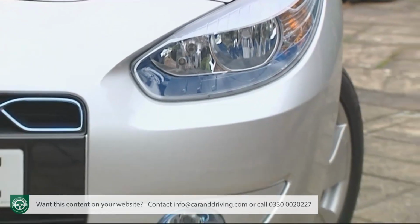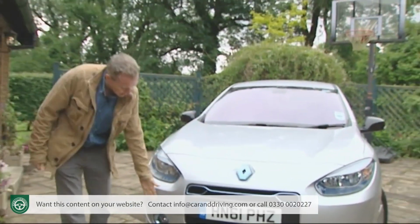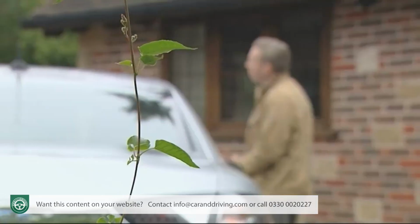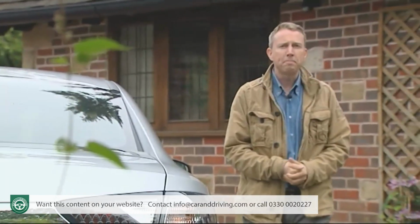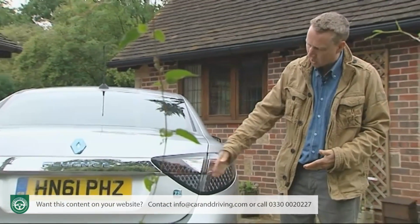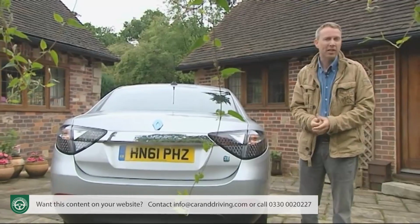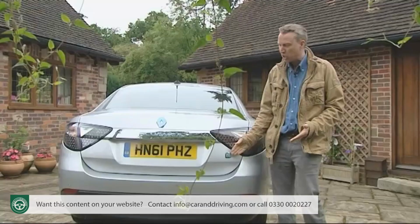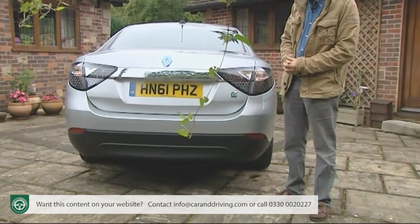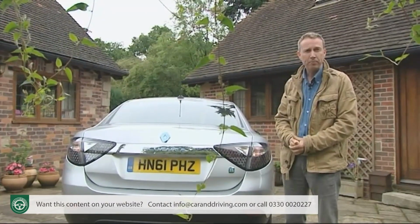At the front there's eco-minded blue tinting for the headlights, the fog lamps, even the grille. While the rear end is livened up by tail lights incorporating a strip of blue tinted diamond shapes. Nothing overt enough though to overly attract the attention of the neighbours unless they happen to notice the ZE badging, the lack of an exhaust tailpipe or the charging flaps in both front wings.